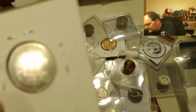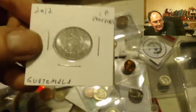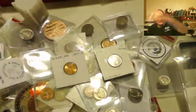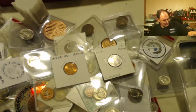Centimos. 10 centimos. 10 cents. Real shiner. Brand spanking new. 2012 Guatemala. You want to get every country. There's like 190 of them. That's the existing countries. Then you need, you know, the no longer existing countries. Okay, what's this one?